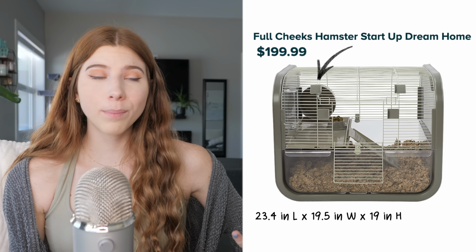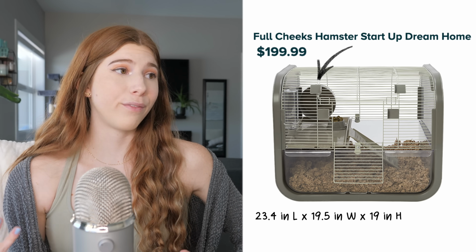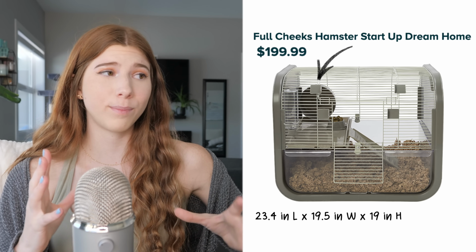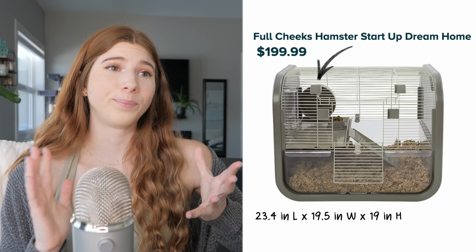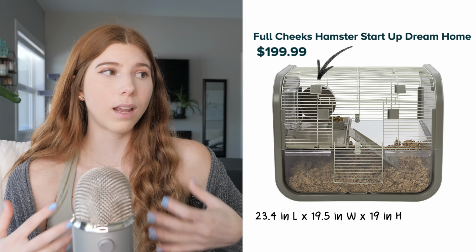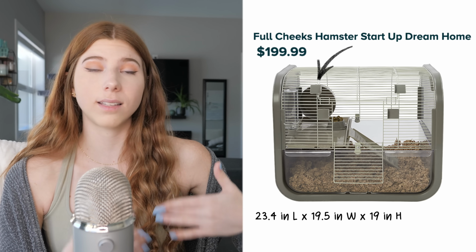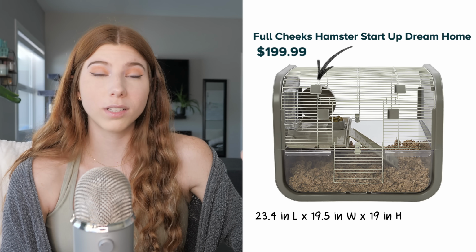Then we got the pan depth. Once again, it's not mentioned how deep it is. Like the first one, I'm going to give it the benefit of the doubt. I'll say it's probably 5 to 6 inches deep. And while that's not exactly the most ideal depth, it's definitely at least more than the previous cages they've made in the past, like the Tiny Tails ones, which have a pan depth of 3 inches.